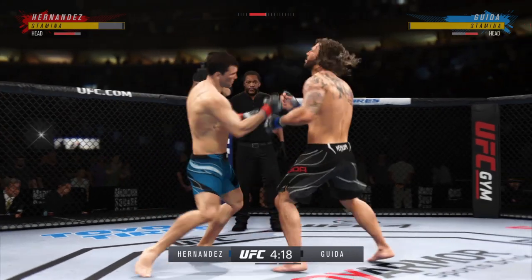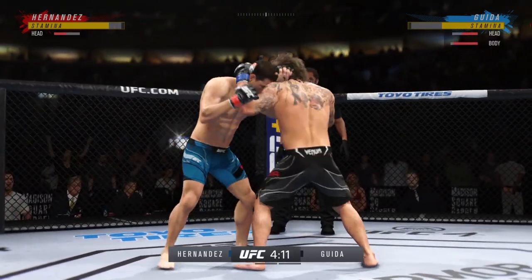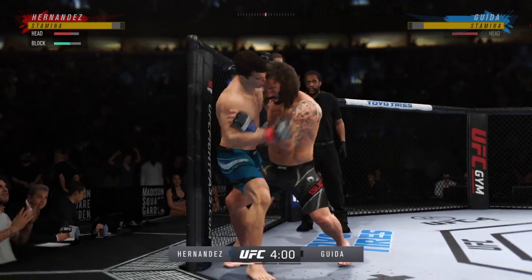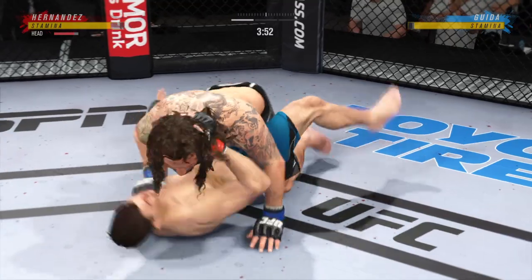Nice punch. Right, single collar tie now. Right hand punches the clinch. Oh, nice short elbows here. Bleeding over the left eye now. Oh, hip tosses him down. Now we'll see if he can advance position. I mean, right into side control.